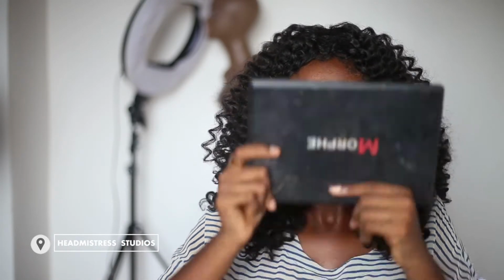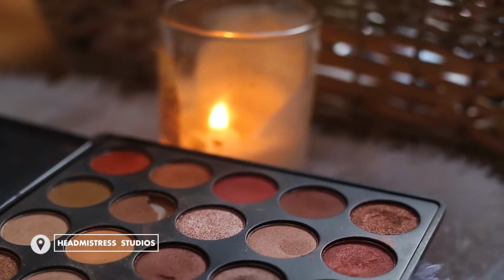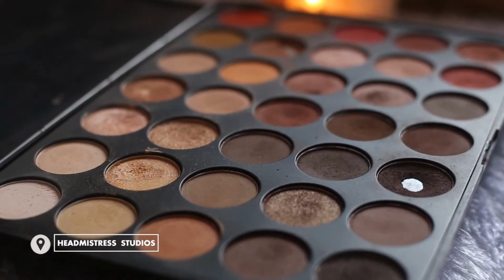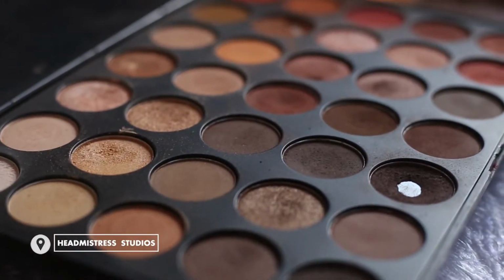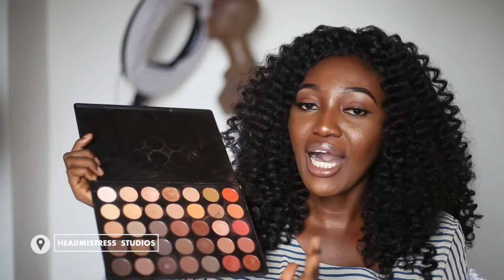The next eyeshadow palette that I would recommend is the Morphe 35O. This thing was everywhere. I understand why there was a huge fuss about this Morphe palette, because it has all the neutral shades that anyone would need from morning to evening look. It has shimmer shades and matte shades, and I think this palette is very good for beginners because there are crease colors, shimmer shades, brow bone shades, lots of shades that you can try out. So if you are a beginner and you want a wide range of colors to try, I would recommend this palette right here.